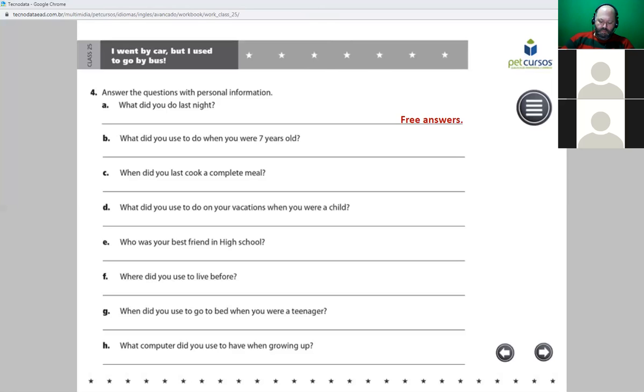What computer did you use to have when growing up? When growing up, né? Quando estava crescendo. I use a laptop. Okay. What computer did you use to have when growing up? I used to have a desktop computer. Yes, perfect. Yeah, you guys rock.